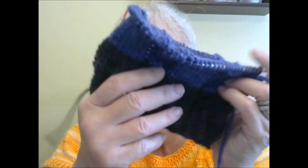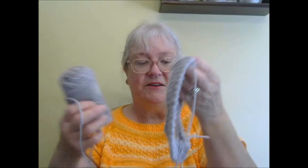And so this is hat number 7. And then I started hat number 8. Now you may be wondering, why do I have two going at one time? I'm doing the ribbing with a US 6, and then I'm changing to a US 7. So these are currently on a US size 7. And because the 6 was free, I switched over and started doing this one.